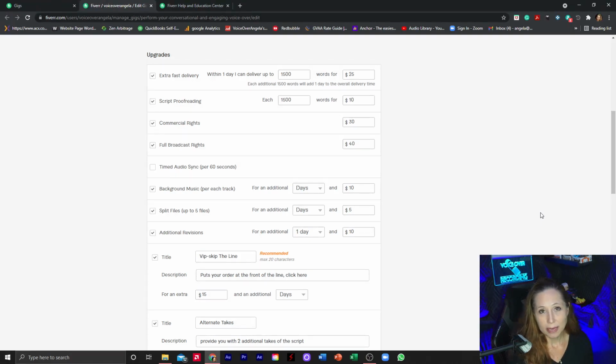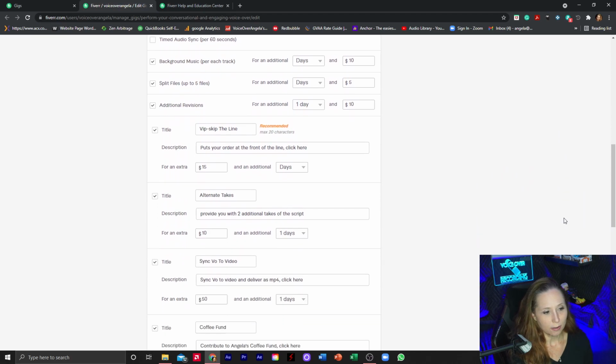And below that, we have additional revisions. I offer 1 revision up to 300 words for my gig as just part of the base price. But if the client wants to purchase an additional revision to have a little bit more wiggle room to move things around, they can purchase an additional revision up front. But below that, we have custom gig extras, which are these.